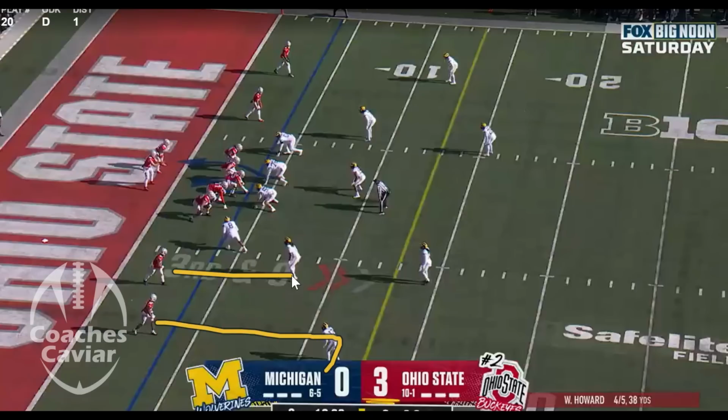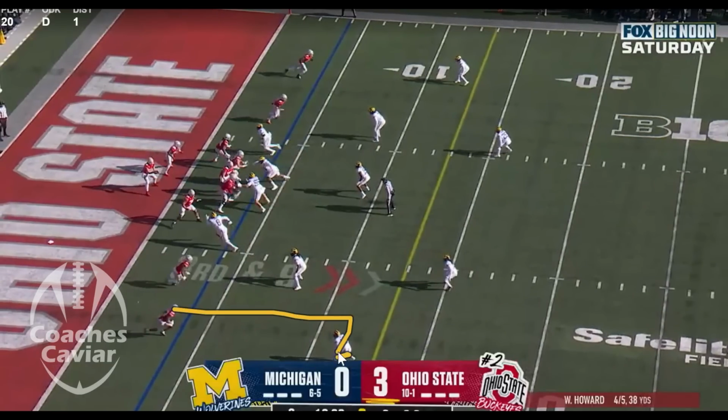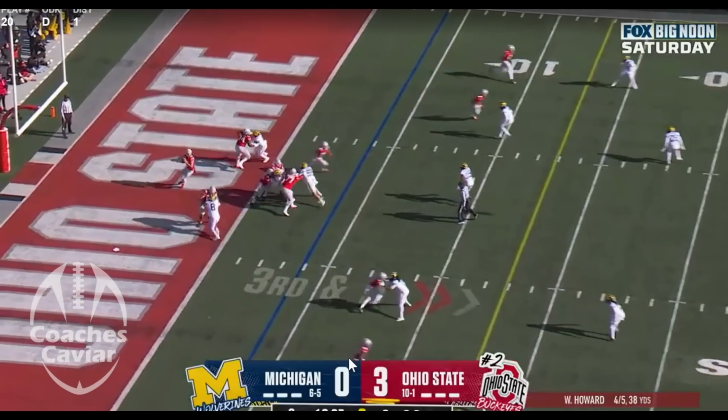And they're running an out route. Looks like they're trying to run a bang eight, something, a glance here, maybe verticals on this side. And Michigan's just in a quarters look. Right here, you see the corner, he's got outside leverage. He's able to see this receiver run the out route through to the quarterback. So right here, you cannot throw this out route if you're Ohio State.